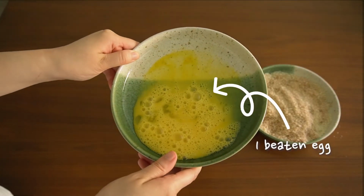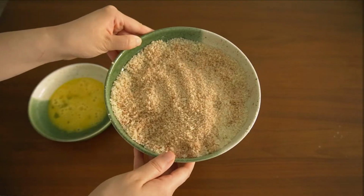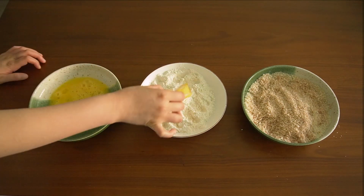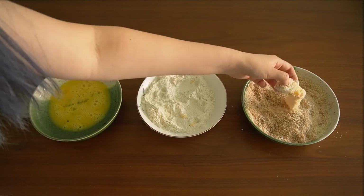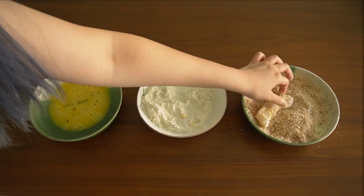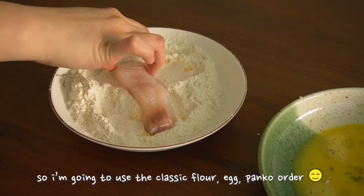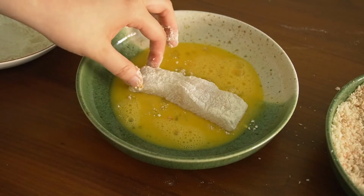Now we're going to batter our fish. Now the recipe says that we should batter in the order of egg and then flour and then panko, which I was a little suspicious of because I've never heard of anyone dredging anything in that order. But I wanted to give the recipe a fair try, but it didn't really work. So I dredged the rest of the fish in the right way, which is, of course, flour, egg, and then panko.